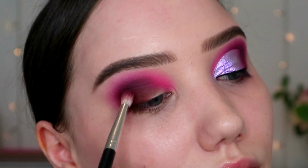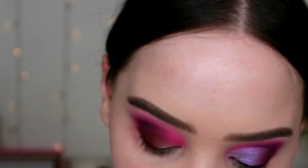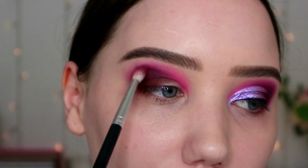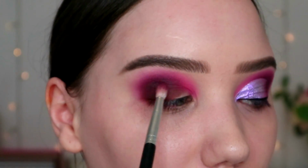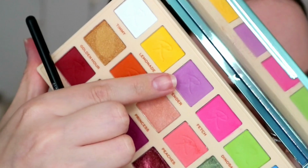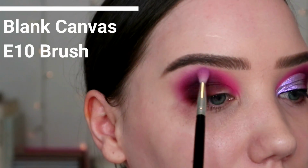I put my eyeshadow on in a weird order, I feel, but I feel there's method to my madness. This is sped up 12 times, by the way, just so you know how fast, because I did spend a long time on it. And then back in with that nice light one.